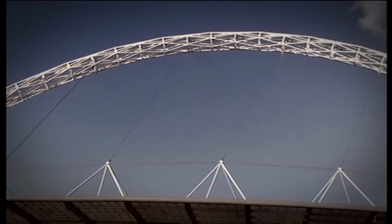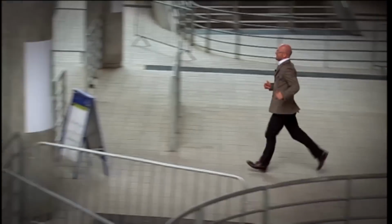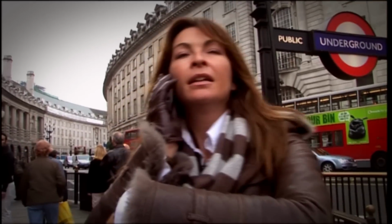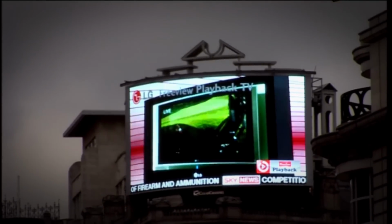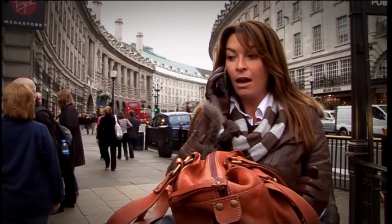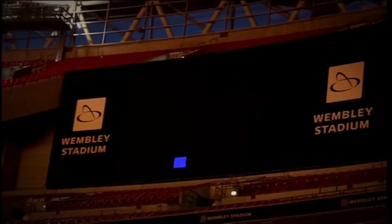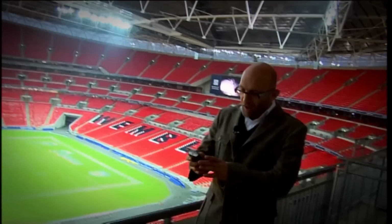It was getting late. By the time I'd finished negotiating with Wembley's head honchos, there was no time to lose. I had to find the screens to see just how impressive they were. Back at Piccadilly Circus, I contacted the LG press office to ask if I could use their screen. I just wonder whether there's any way I could get my footage put through. Fantastic! Wembley's got 2 massive screens, each the size of 600 domestic TV sets. OK, I think I'm ready.